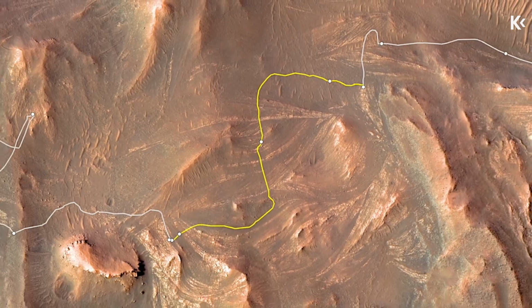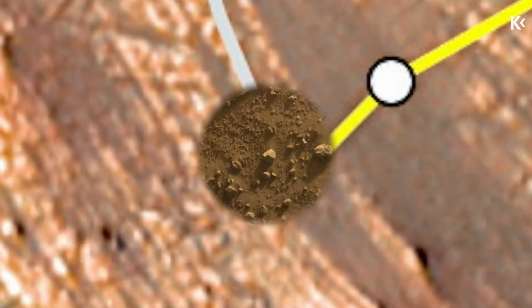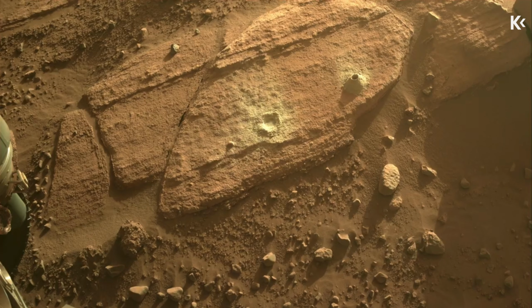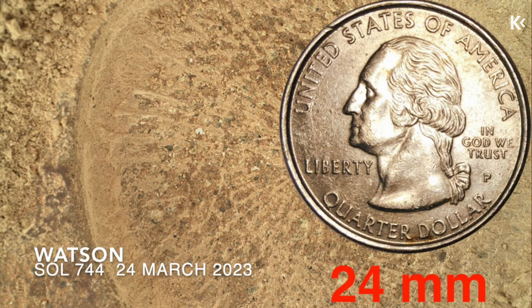Perseverance has since moved on and sampled one of these rocks in yet another location of curvilinear features, as I presented in episode 104. It looks like a coarse sandstone with angular grains, which, although not a clay-rich mudstone, was shown to be rich in carbonate, another mineral good for preserving biosignatures.